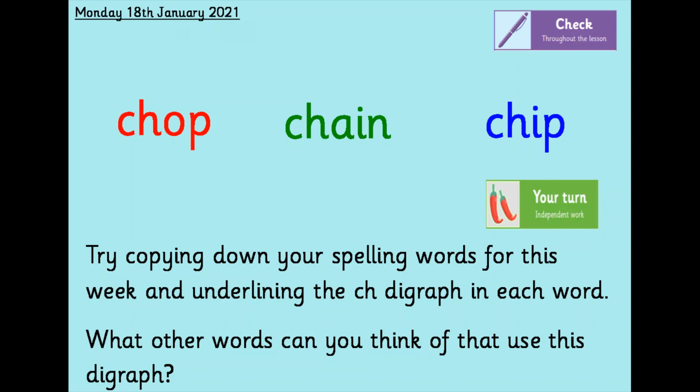We've got chop, chain and chip. So here, the C and the H have come together to make the digraph ch. So you've got ch, op, chop, ch, a, n, chain, and ch, ip, chip.